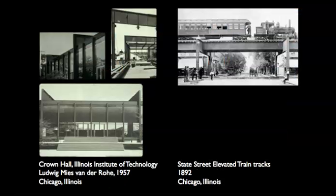Crown Hall, endowed by the same family as the noted Ida Crown Academy, was built for the School of Architecture at IIT, the Illinois Institute of Technology. Its main floor space is column-free because the roof is suspended from the underside of trestles. See the construction photo top center. Very similar to the train trestles that support the tracks of the L train directly across the street from the campus.